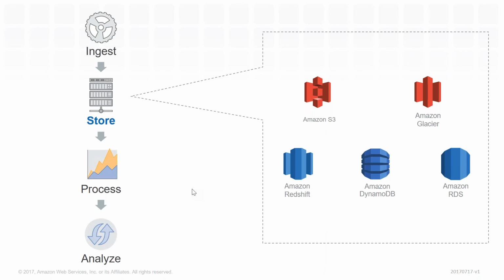Amazon Glacier is an archival service attached to S3. In case you have archived data that's older than a certain amount of time, and you know for a fact that you're not going to be using the data frequently, you can push this data into Amazon Glacier for long-term usage. This reduces the cost of storing large amounts of data. So those are the top 2 services shown in red here.